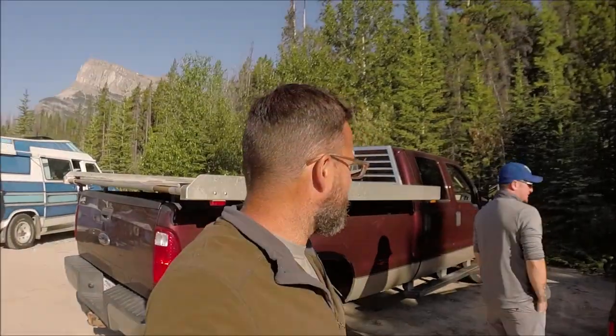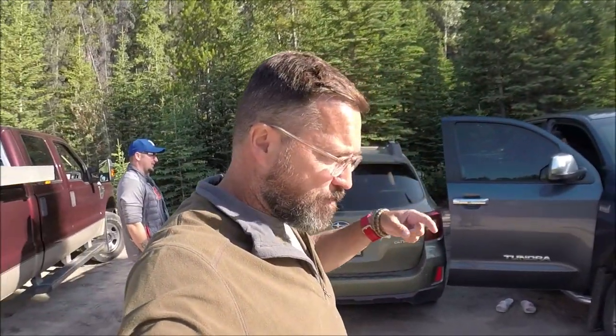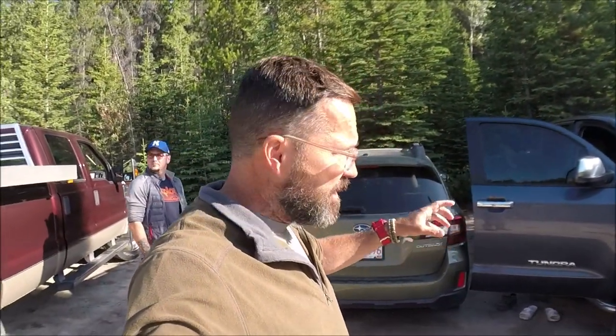All right, we're at the end of our trail. This is where we're going to end here. So we're just picking up Brendon. We're going to jump in the truck. So this is Owen Creek.